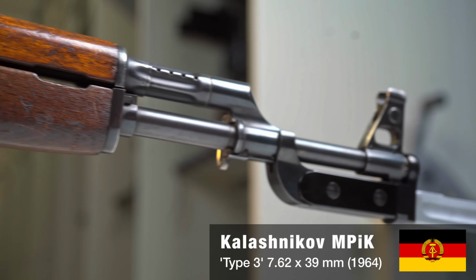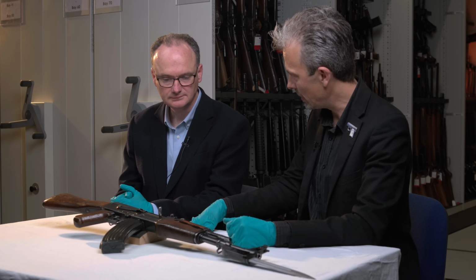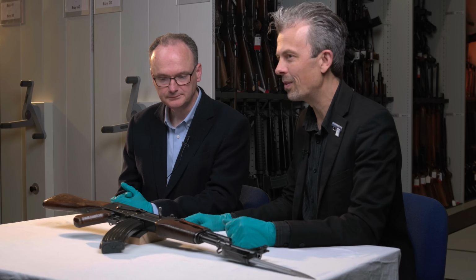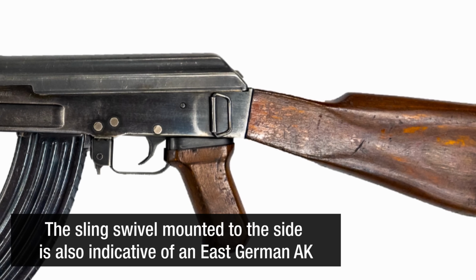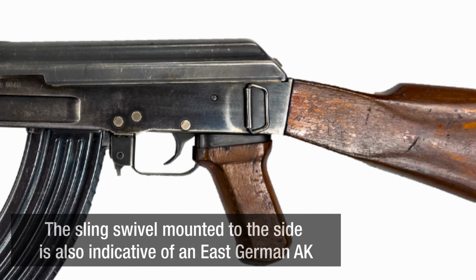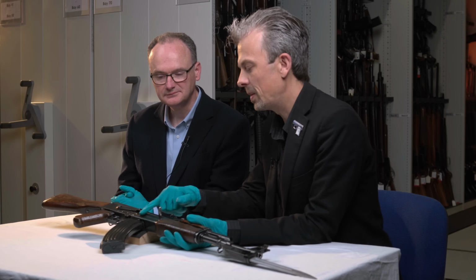In case anyone's wondering how the heck you would tell, well, in the sort of media that you're looking at as a historian, you're probably not going to be able to tell, other than through context. You know they're East German, so they're going to have East German MPiKs. Maschinenpistole Kalashnikov, to absolutely butcher the language. The only way you would know is if you had a close-up, which we will give you.